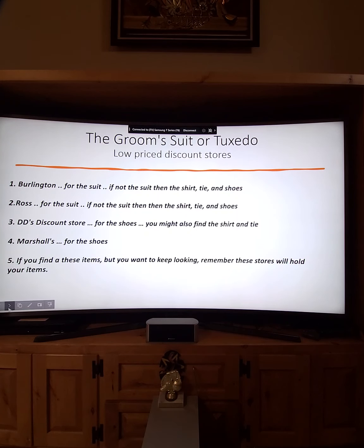And then number 5, one thing to keep in mind is that if you find any of these items, but you want to keep looking, remember these stores will hold your items.